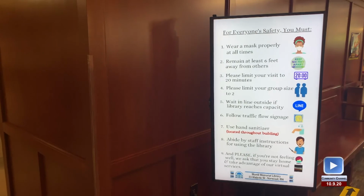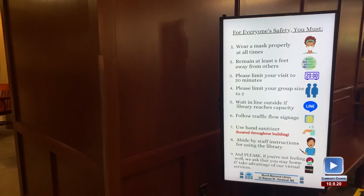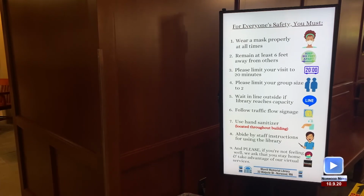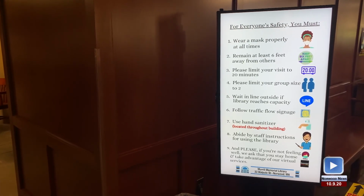After reopening in May, the Morrill Memorial Library has been offering many of their frequently used services. Library Director Charlotte Kennelly wants to let residents know of some changes they have made to keep offering these services while keeping patrons safe. Actually open to browsing where people can come in when they want to, but they're limited to 20 minutes. And they have to agree to our guidelines, which are to wear a mask and to use sanitizer if they're going to be touching books, and to follow the arrows and whatnot.